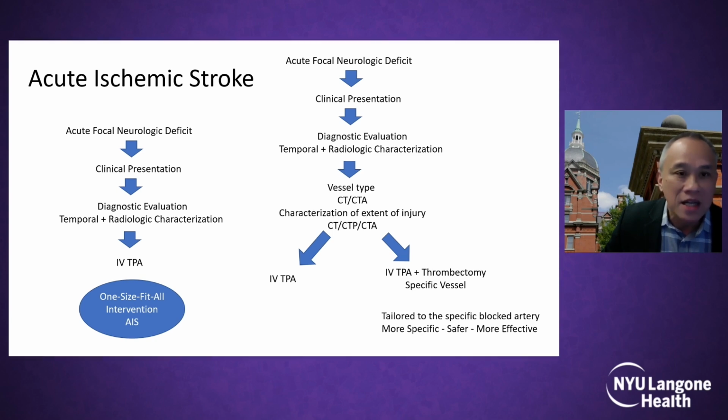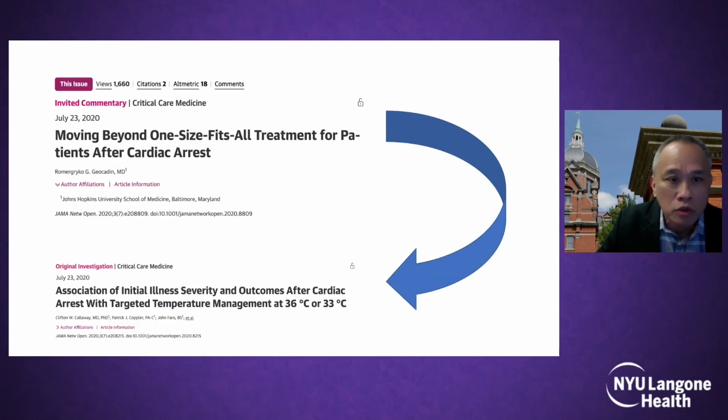So wouldn't it be nice if we're able to do that for other types of brain injury? But we're not there, right? So one of the things that I've been passionate about is this whole business of moving beyond one size fits all for patients after cardiac arrest.